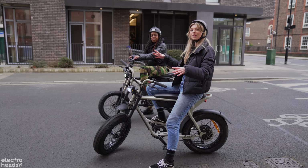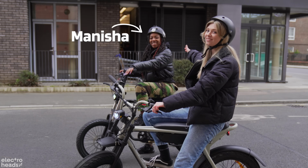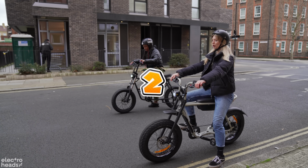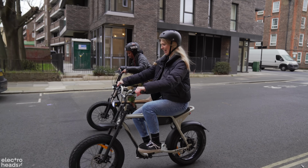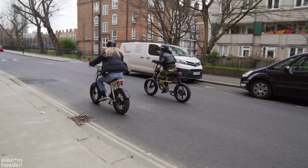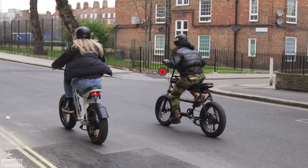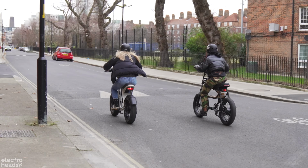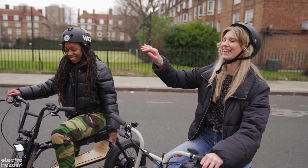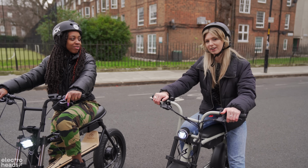So next up, we are going to be testing speed. We're going to do a drag race. This is our speed queen, Manisha. So we are going to do a head-to-head and see who wins in 3, 2, 1, go! Oh, it's well even! Oh my God! Oh, it's a close one, but it looks like the ZX just beat the 345 to it. Well done, mate. That was solid. Well, Super 73, you won this round, but I think we should take these bikes for a ride.